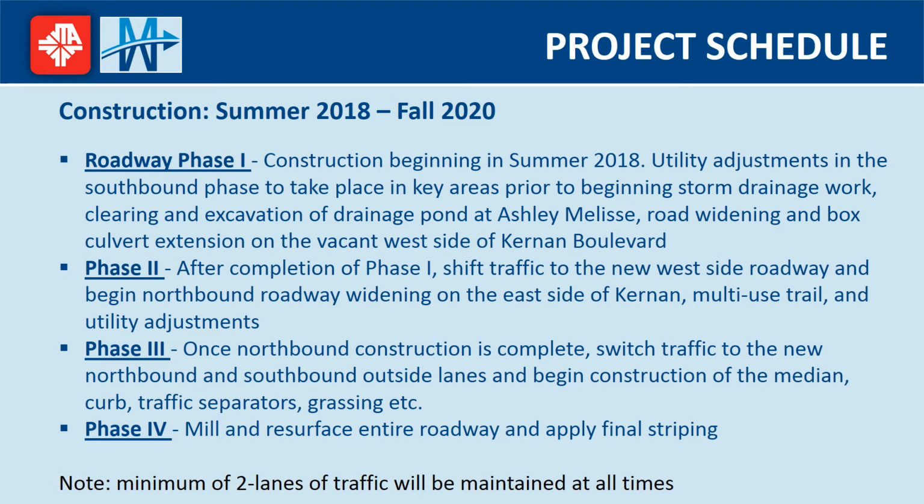Finally, Phase 4 will complete milling and resurfacing of the roadway, pavement striping, and other finishes. It should be noted that a minimum of 2 lanes of traffic will be maintained throughout the construction period.